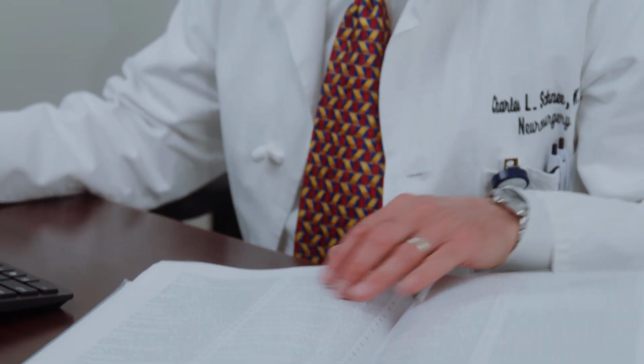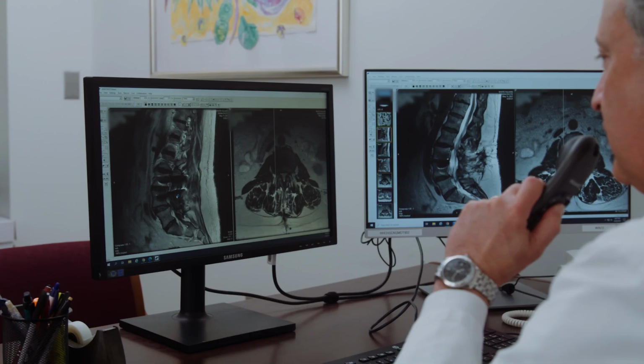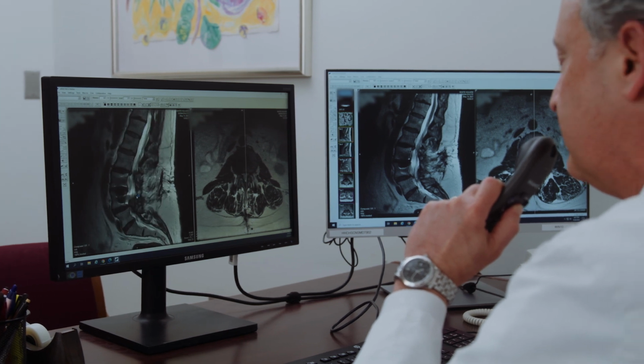The lateral approach can be used for degenerative conditions. It has a great application in patients who've had previous surgery. It can be used for deformity. It can be used for some infections and trauma patients.